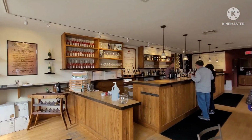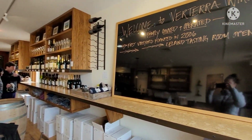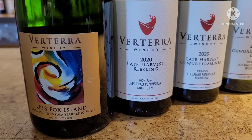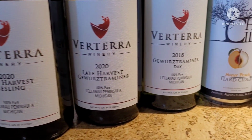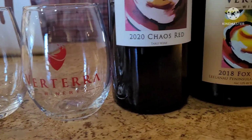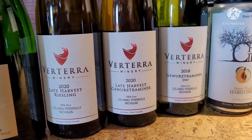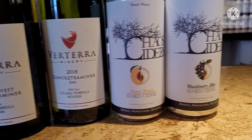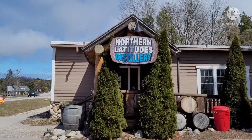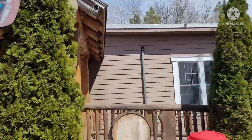This is one of my favorite places to get wine. It's called Volterra. Next stop, Northern Latitudes Distillery, and their tastings are free.